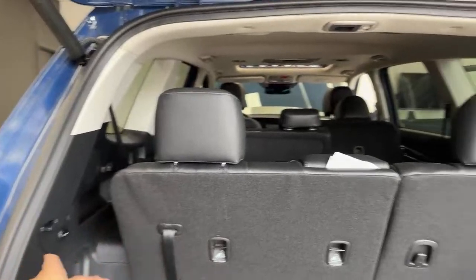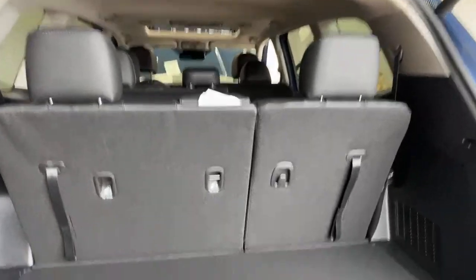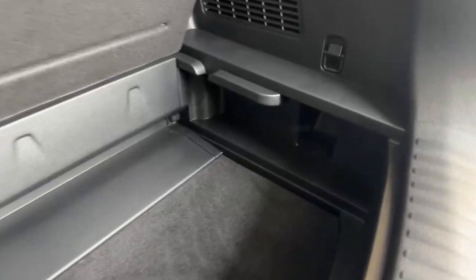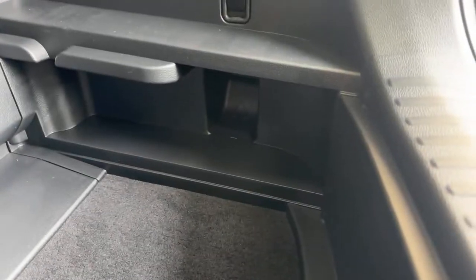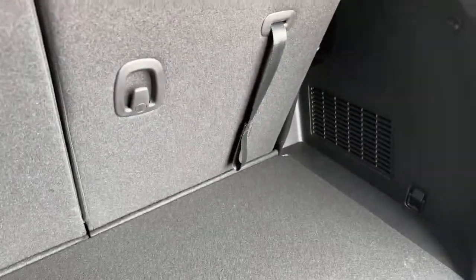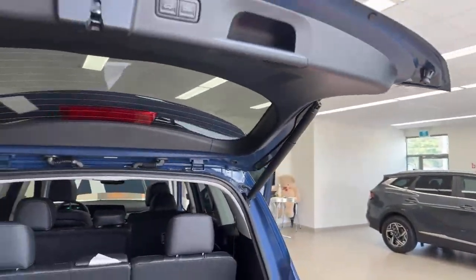Obviously when you're utilizing that, you can't really use the third row, but it's nice to have. Then also you actually have room to store it underneath this floorboard here, which is very convenient. See those indents there? That's actually to put the cargo cover. So Kia thought of everything. You don't have to take up space in your garage, you don't have to leave it anywhere. It actually fits in the car at all times.